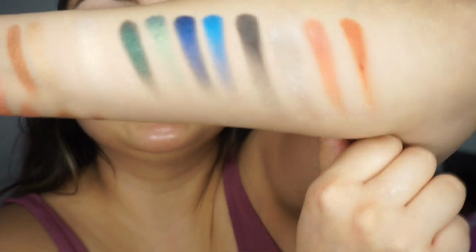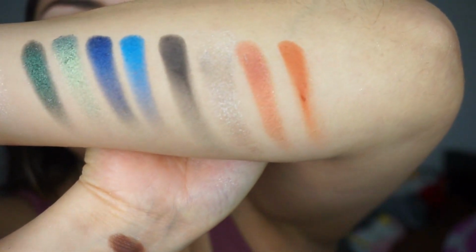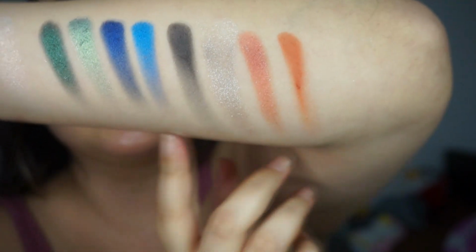Wow, I'm impressed. Okay, we're just gonna do another swatch of the last row, and that's it. Okay, so these four are the bottom row. These are the last swatches.